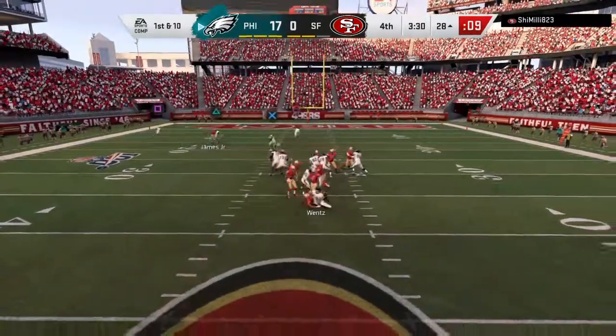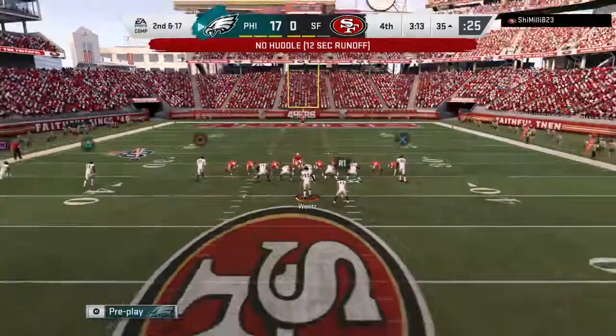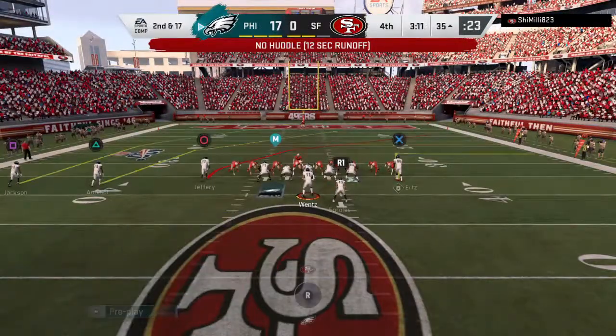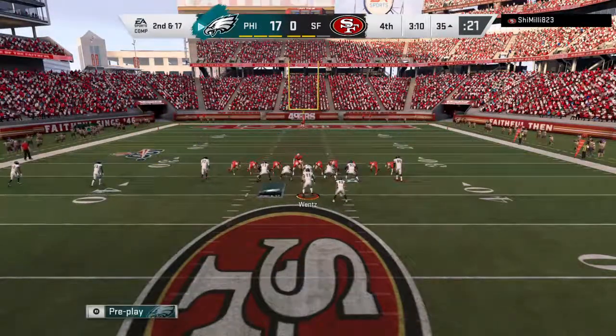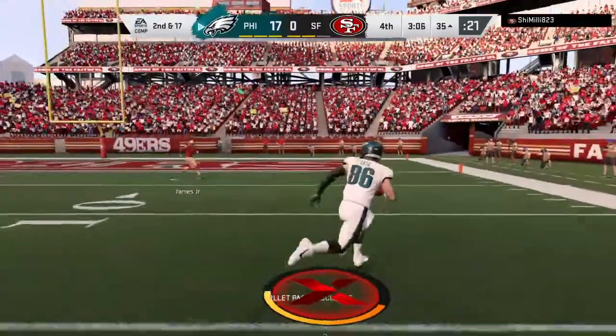Wentz now on first down. Nowhere to turn here, and he's going to go down back at about the 37-yard line. Don't need it all back at once, but you figure they're going to need something here. 17 yards to go on second down.